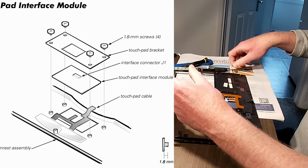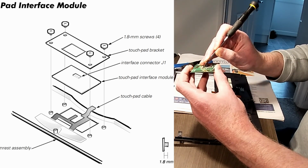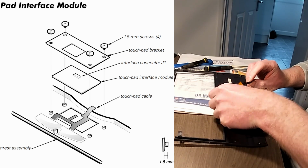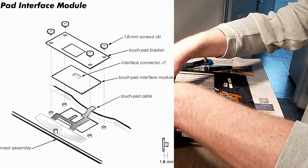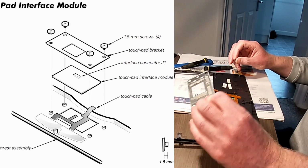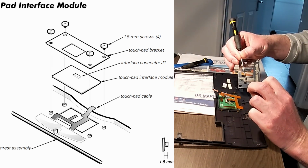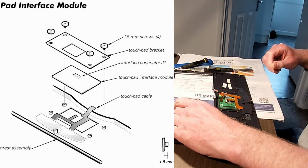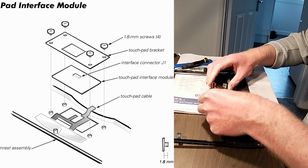So the touchpad with its connector. I think that lever's up. Like that. Fits into there, and the backing plate. So which way does this go on? Faces downwards, because I think that must press against there. This must go under the connector, I think.